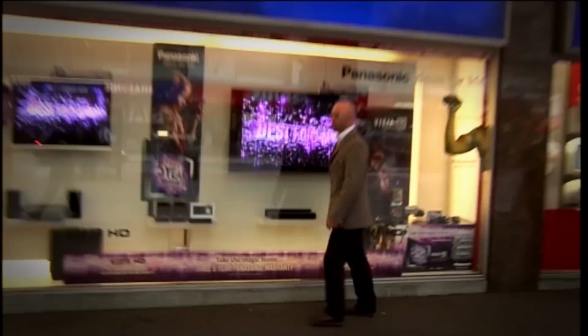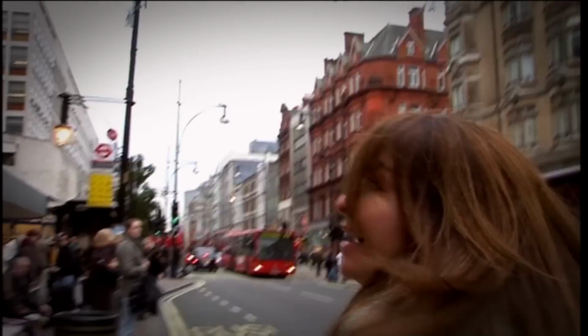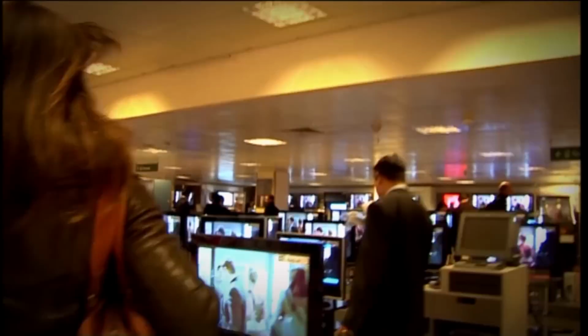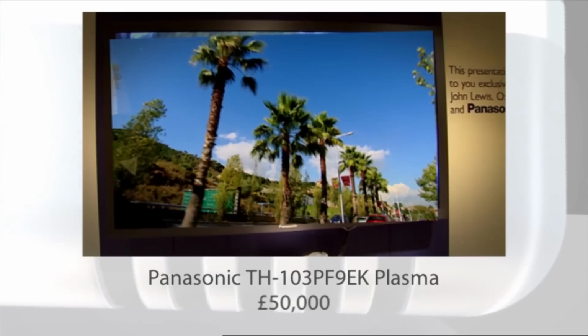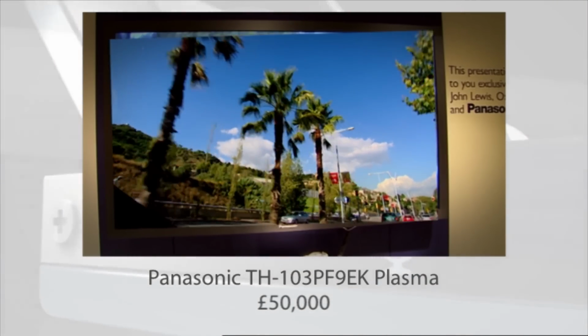Taxi! Immediately, I headed off to Oxford Street and the big department stores. And I headed for Tottenham Court Road, a multimedia haven packed with screens. All I needed was to find one that measured up. It's big. It's not big enough. I decided to go upmarket into the TV department of John Lewis, where I found a telly to dwarf the 40 and 50-inch screens on display, the 103-inch Panasonic Plasma, the largest TV in the world.